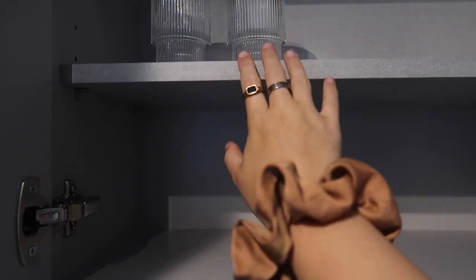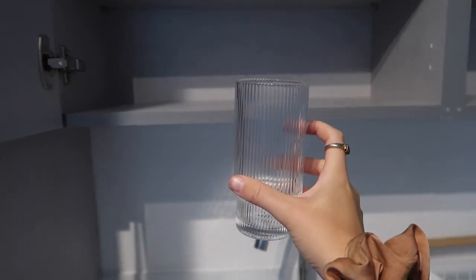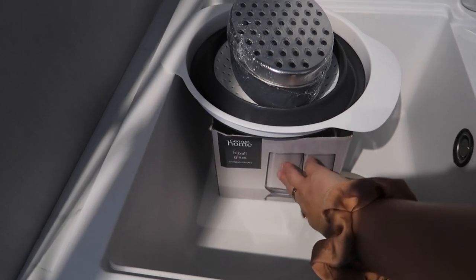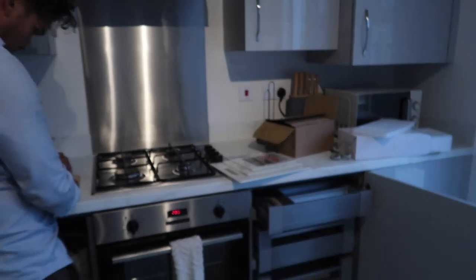I just realised I had my lighting on the wrong setting that whole time, but this is where we're thinking of putting our cups. I got these from Amazon and they came with some glass straws. They're really cute. And we also got some from Asda, which look like this. But yeah, we're just still unpacking lots of stuff. It's just a bit crazy in the house.